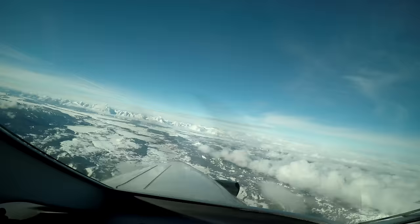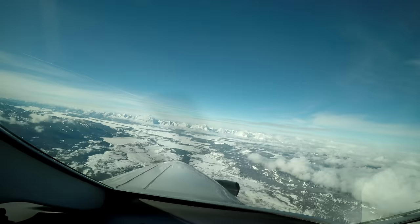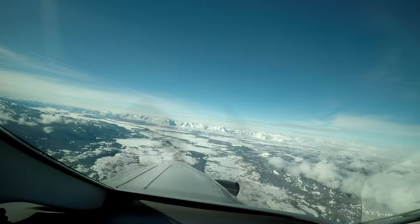Jackson Tower, Pilatus, at Denor for the ILS 19. Jackson Tower, runway 1 cleared for takeoff. Wind calm. Thank you. Pilatus, Jackson Tower, report WAMRU. Report WAMRU.